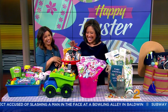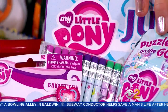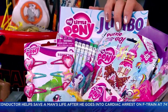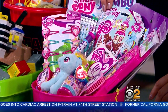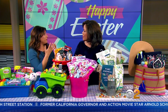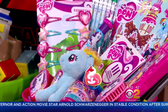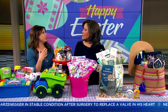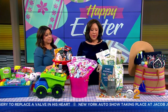My Little Pony, same thing. You just get My Little Pony essentials, like hair clips and pencils. Super fun. A trick I found is that if you go to the party store and get the big supply packs for party favors for themed parties, you can get a bunch of things if you're putting a lot of baskets together. They're $5 or $6, and you can put similar baskets together. If you have a few girls and a few boys, it's a lot less expensive.